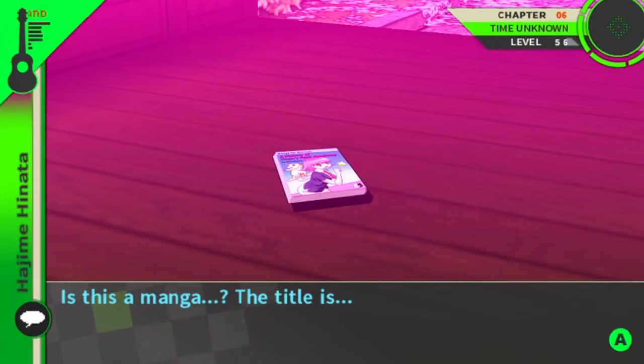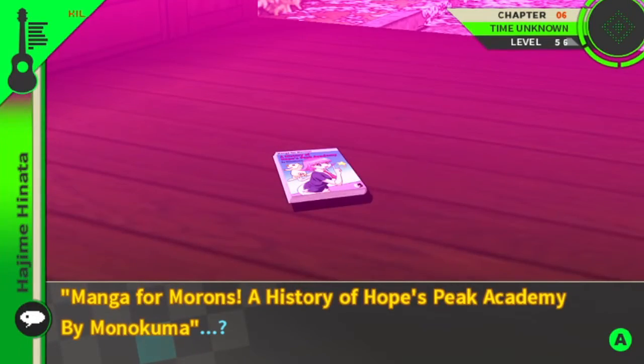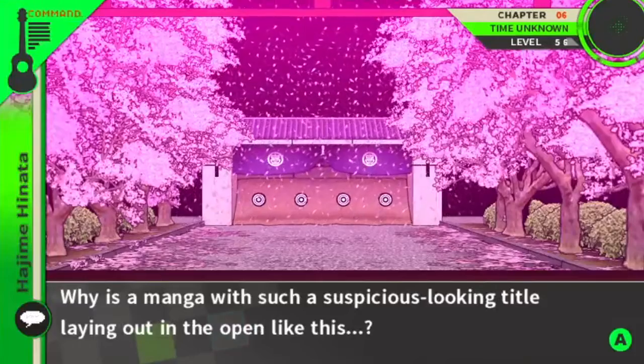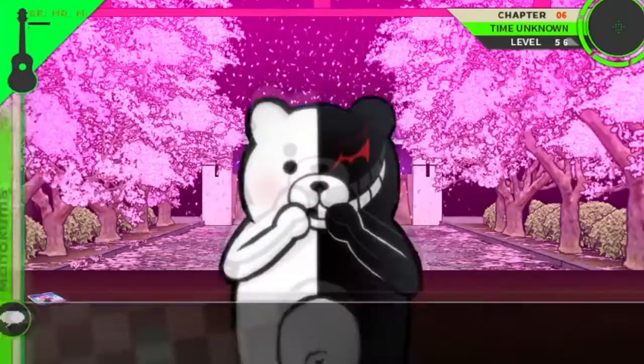What is this? Is this a manga? The title is Manga for Morons: A History of Hope Academy by Monokuma. Why is a manga with such a suspicious-looking title laying out in the open like this?